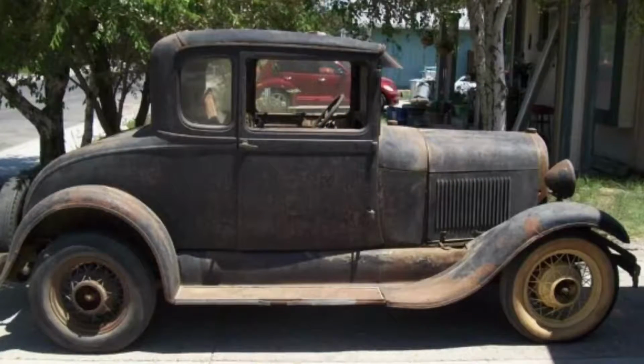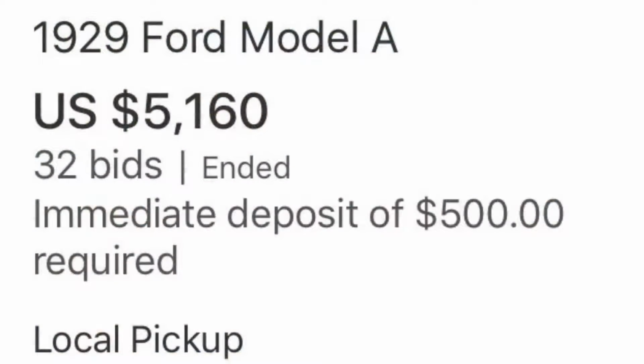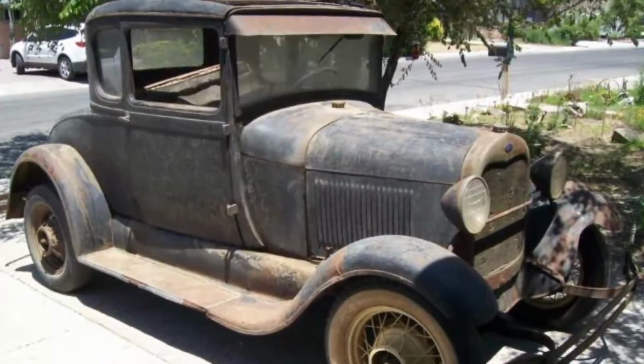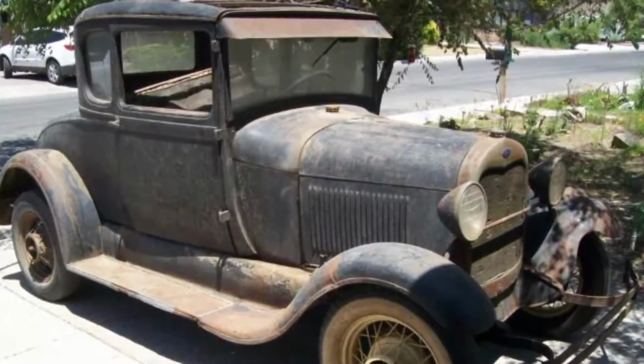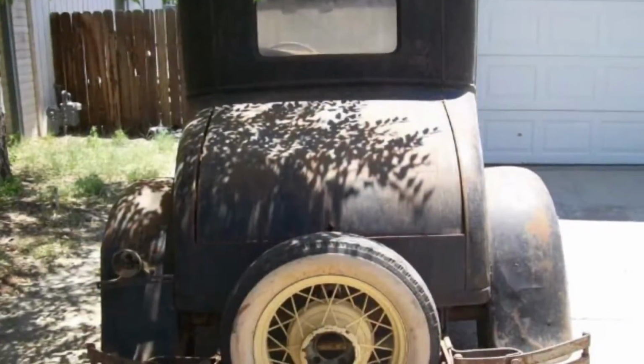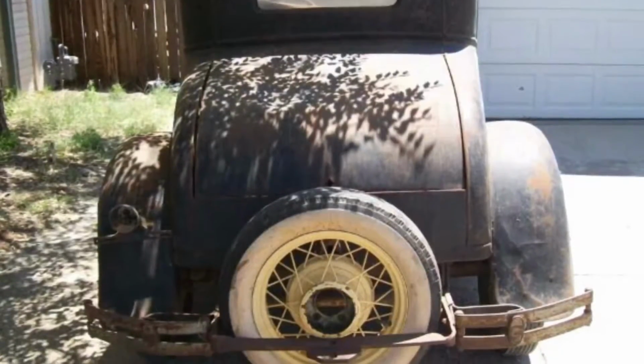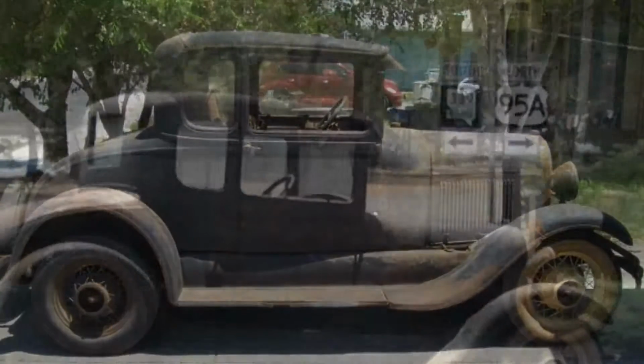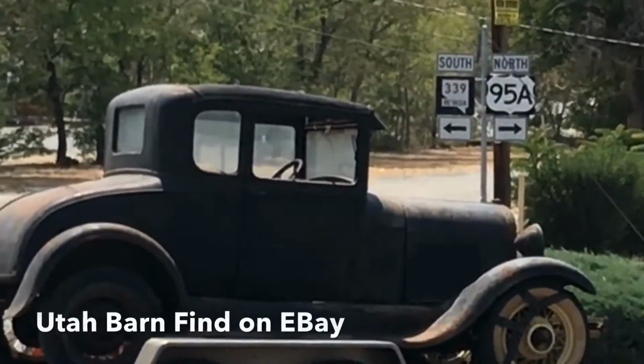I'm from Rusty Nuts Used Automotive, and just went and picked him up a Model A, '29 Model A, out in Utah, up by Reno. And so I got her back home, and these are some clips that I got along the way.